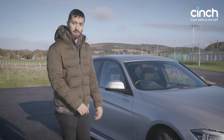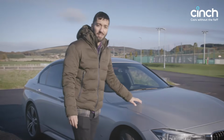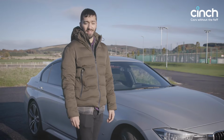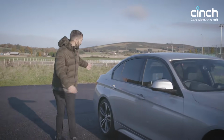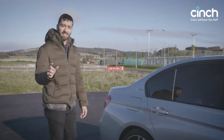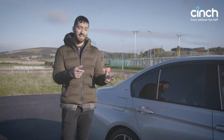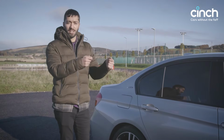So you've got loads of performance, discreet looks, and hybrid efficiency. 50 miles per gallon you'll get out of this on a run, so it's really impressive. And to talk you through the specs of the car, you've got a battery located in here at the bottom, and it can be charged even on a 3-pin domestic plug. So that's like the normal plug you have in a house where you plug in your hairdryer or whatever you want to charge, not one of your special electric car chargers.